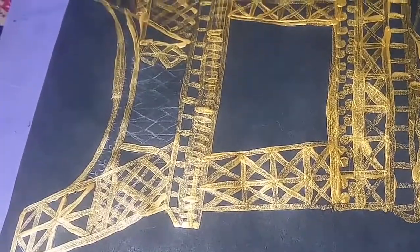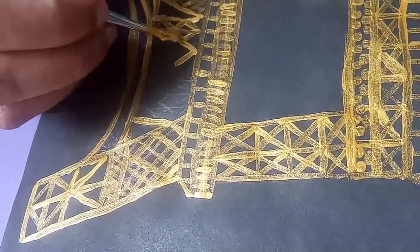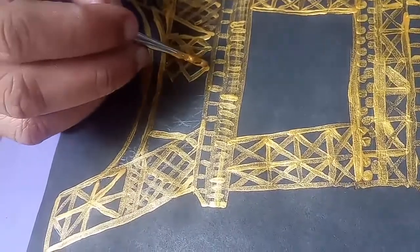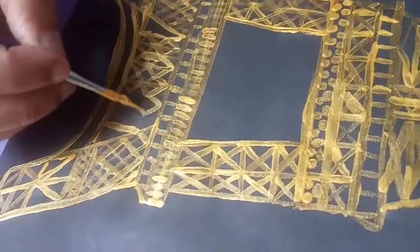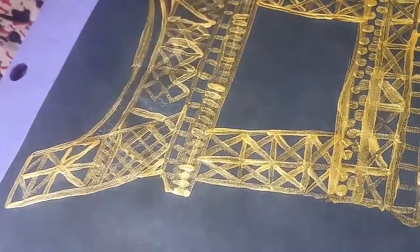Over the last 130 years, they've done their best to maintain as much of the original structure as possible while keeping it safe for millions of visitors every year. Let's make sure we appreciate the enormous size of the Eiffel Tower. From up here, the people below look like tiny ants.